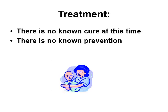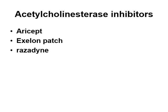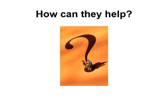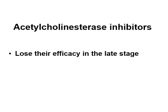depression. Treatment. There is no known cure at this time. There is no known prevention. Treatment with medication. Acetylcholinesterase inhibitors include Aricept, Exelon patch, and Razadyne. How can they help? They can slow the buildup of beta-amyloid plaques and stabilize symptoms in early-stage and mid-stage Alzheimer's. They may delay the need for assistance with daily activities. Acetylcholinesterase inhibitors lose their efficacy in the late stage.